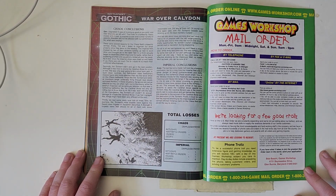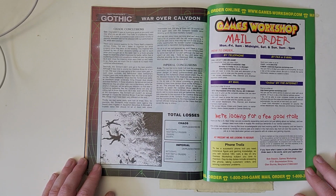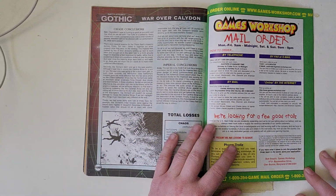Looks like the Imperial lost, which I kind of thought they would do. There's so many guns the Chaos ships can bring to the Imperial one, so that's one thing that was a bit weird. I guess we thought having the Imperial ships more heavily armoured would counter out the guns, but it comes down to throwing dice. You throw enough dice at something, it dies.